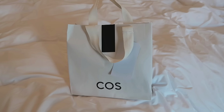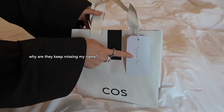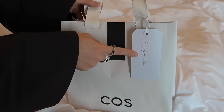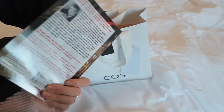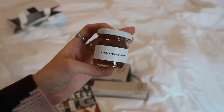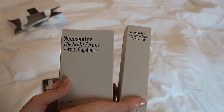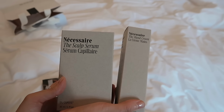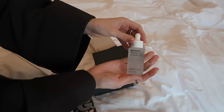Okay, so we got a gift from COS. So let's open it. What is this? Okay. Hey, why do you keep missing my name? Because you are not an important person. It's a book. Bright Lights, Big City. Okay, this is very random, but this is a marmalade, made in Brooklyn, New York. So do they have a shop? I'd love to go. Some unnecessary things: the scalp serum, and the hand cream. Ooh. Cute. And here's the scalp serum.